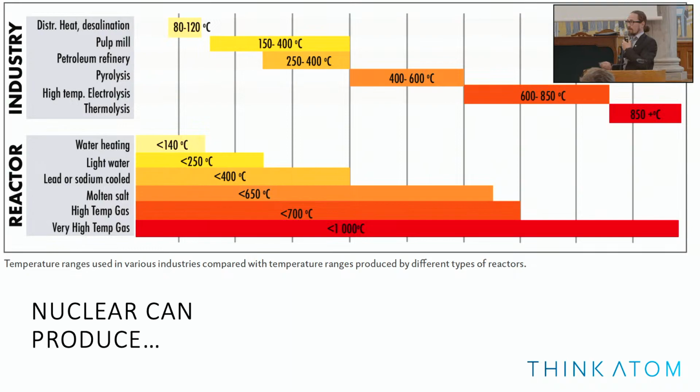Below you have some of the reactor technologies and what kind of temperatures they provide. You can use a higher temperature reactor for a lower temperature purpose, that's easy, but you can also do it the other way. You can top up the heat: if you need 400 degrees for some process and you only get 300 degrees from your reactor, you can top it up by burning a little bit of gas, pressurizing the steam, or using electric heating or whatever. So there are ways to get around that.